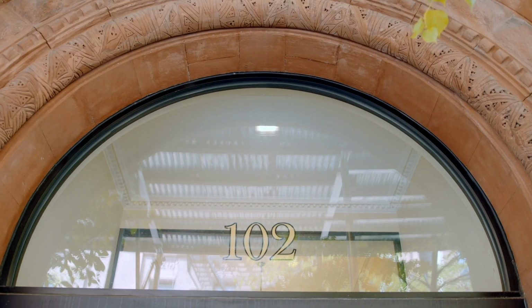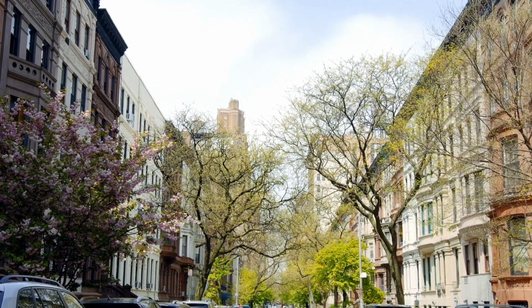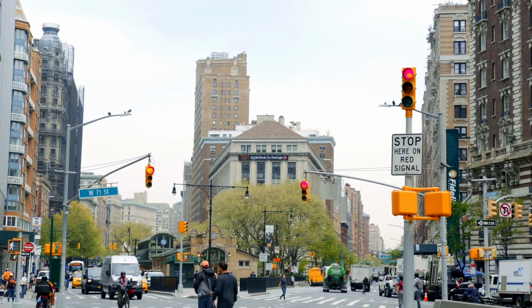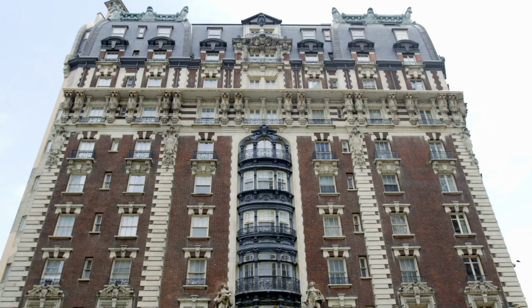We all wonder, what's value? It's location. It can't be manipulated. And that's why we always hear the phrase, location, location, location. And that couldn't be more true than right here at the Del Monte, at the corner of 75th Street and Columbus Avenue, in the absolute heart of the Upper West Side, the heart of the West 70s.